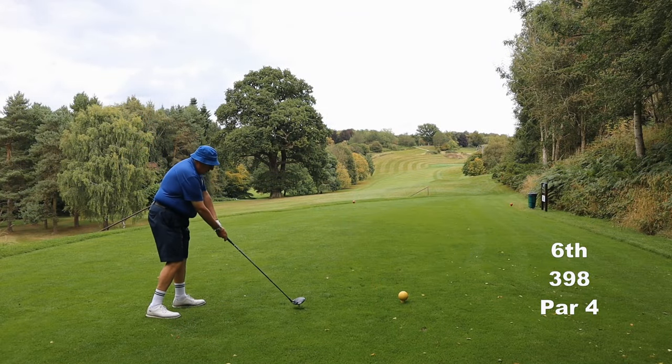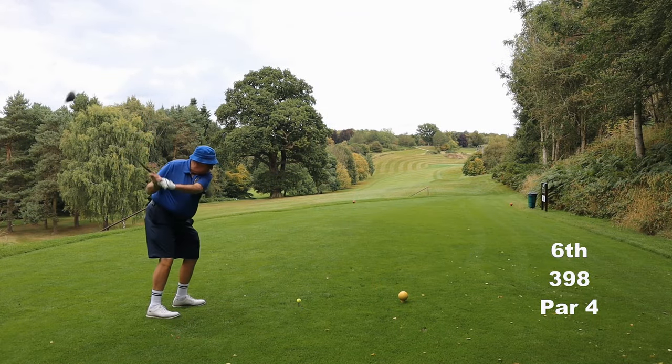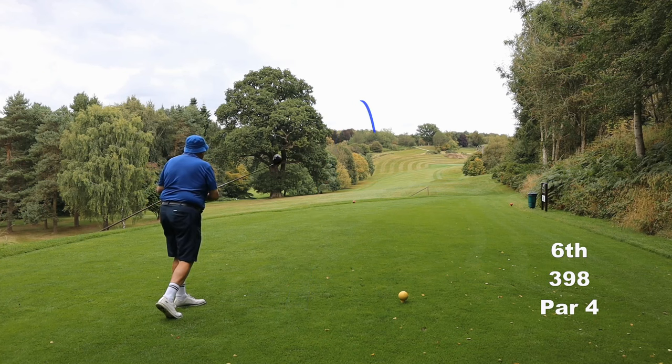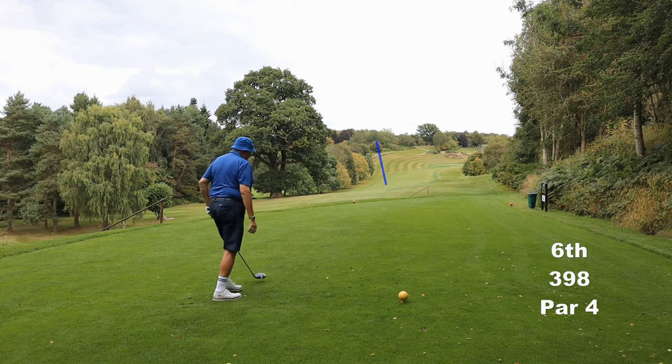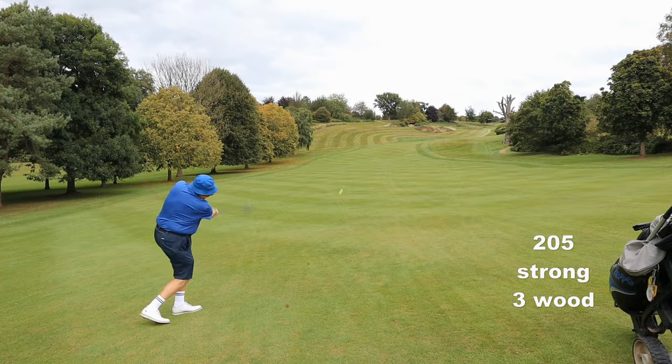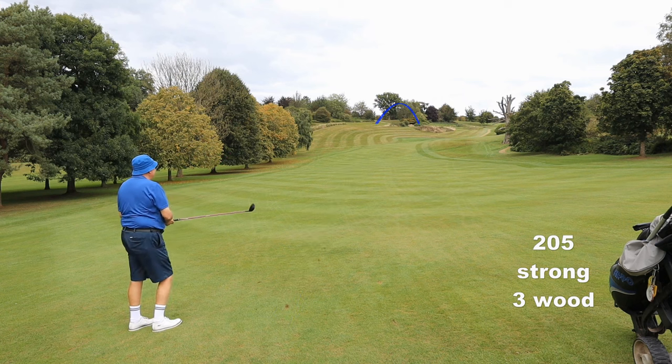And now a long par four up the hill. See, Neville can't reach this. It's a good drive, but it's never going to be long enough. So it's what can you do when you're not long enough? Oh, no. And it must put an enormous amount of pressure on your game.